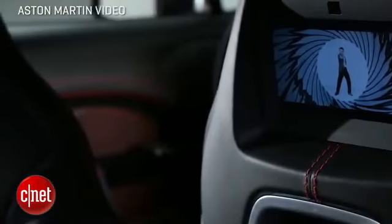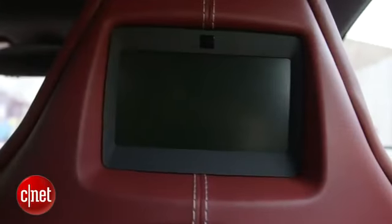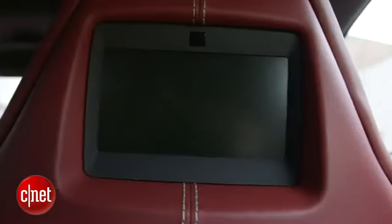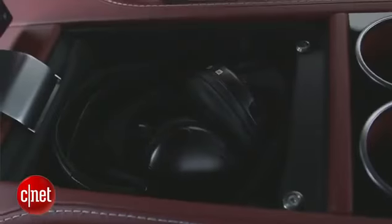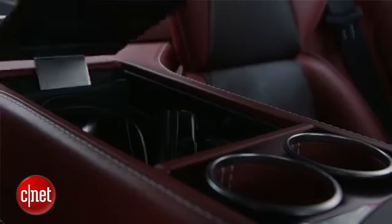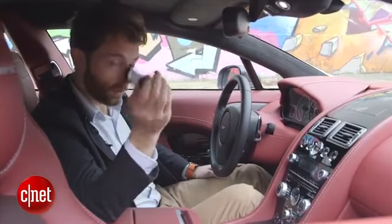On the rear seats here, we've got an infotainment system that you can get into. Your kids can plug their video game system into the center console. And if they won't stop complaining about your driving, the car even comes with wireless noise-canceling headphones, which maybe will finally shut them up.